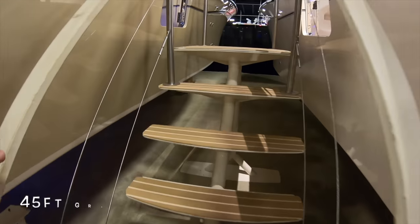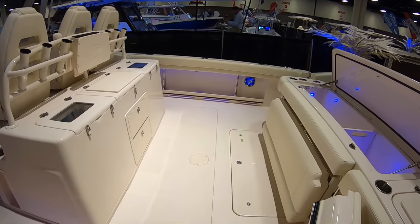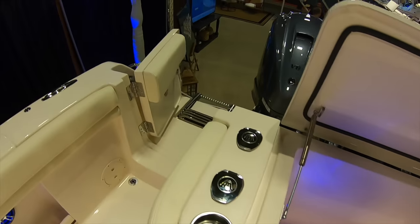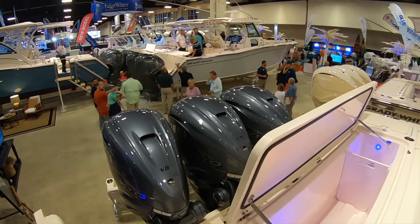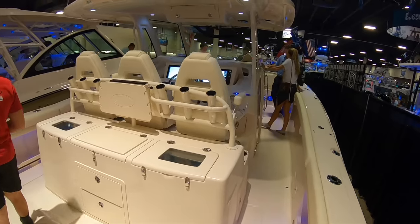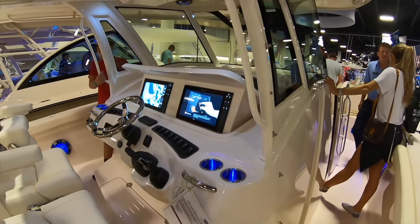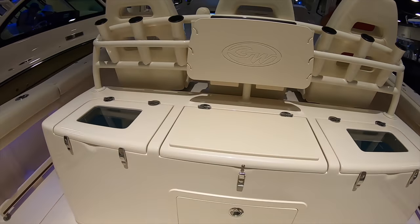Check out this thing. Oh, I like this. The other thing is wide. My God. Look at that. It's powered by triple 425 Yamahas. I noticed something: Yamahas are all over the show. Yamahas everywhere. Maybe they got a good deal or they're just doing good. Look at the center console drive. Very good. They've got more live bait wells back there.